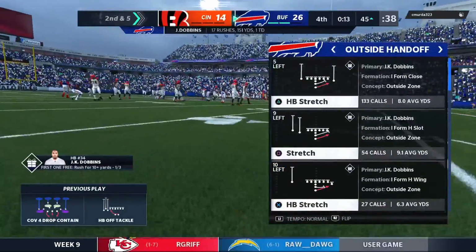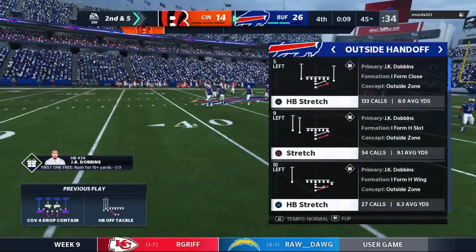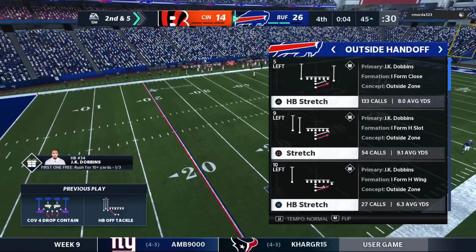5 yards on the carry. Good pickup on 1st down. He was brought down at the 45-yard line. It's a gain of 5. Brings up 2nd and 5.